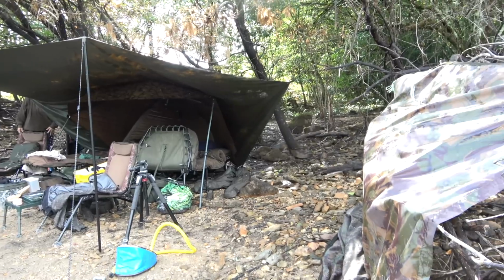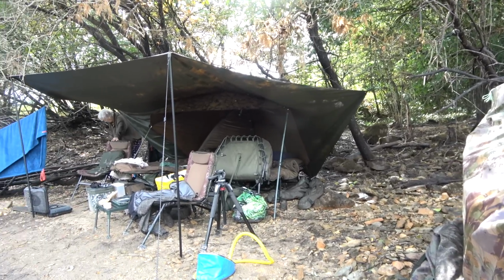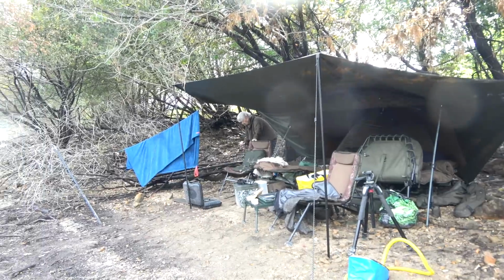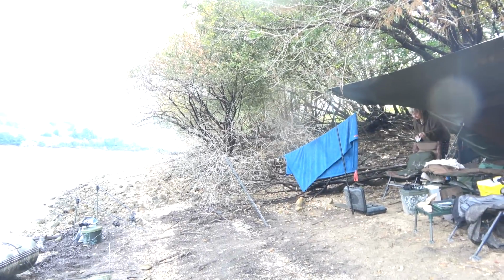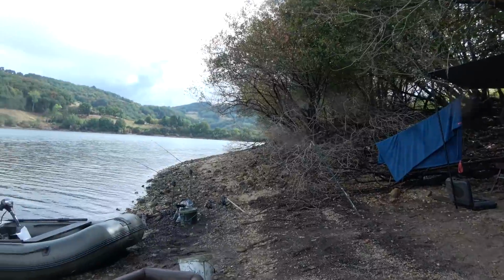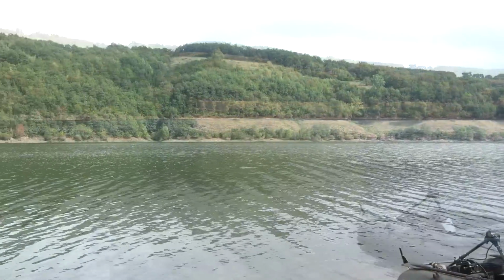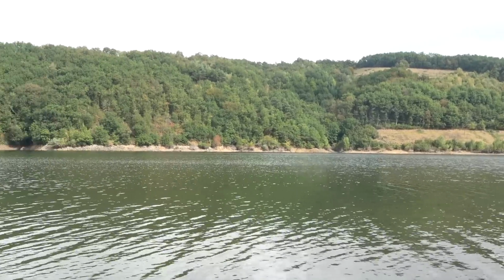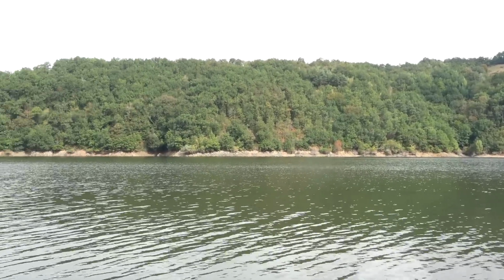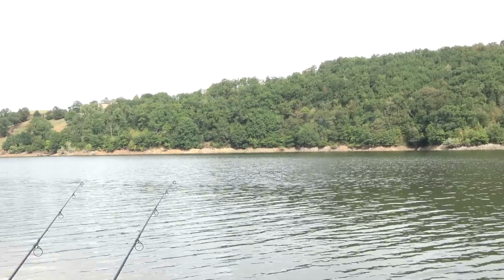But as you can see, we're just in a gap in the trees on the bankside here. There's no swims. It's a very wild lake, and a lot of the bank is actually unfishable. It's very, very steep, and it reminds me of the top of the North Arm at Cassian, the steep side, the bit where it's almost impossible to set up. It's a bit like that, but it's absolutely lovely.